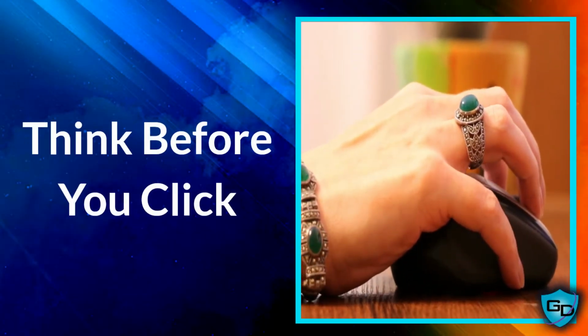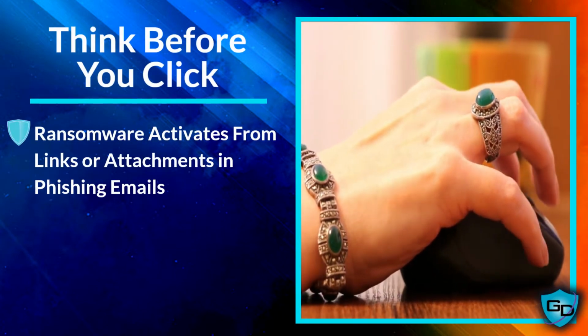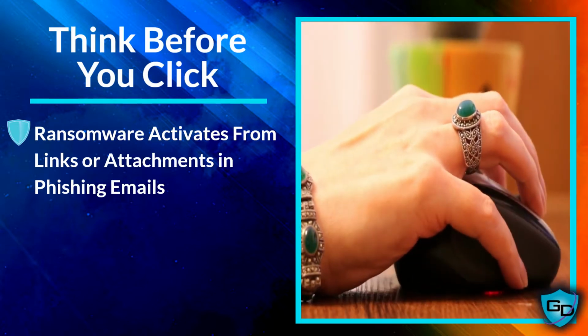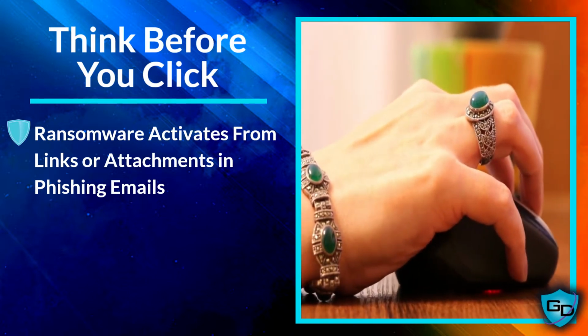Thinking before you click will save your business big time. Ransomware typically starts from a phishing email that uses social engineering to deceive people into clicking on a malicious link or attachment, and after a click on any of them, the ransomware then proceeds to encrypt your files to later demand money.